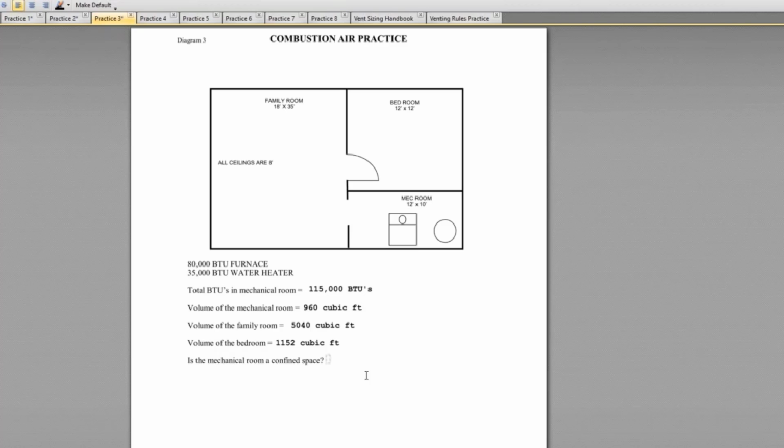Yep. Okay, so that's what we need in the mechanical room. So you don't have enough in the mechanical room. So you'd have to steal air from the family room, and we're 4,790 shy. So we'd have to take 4,790 out of the family room.